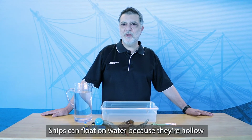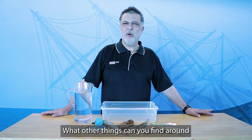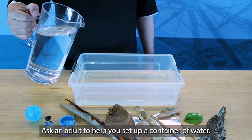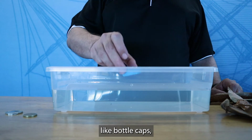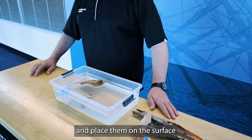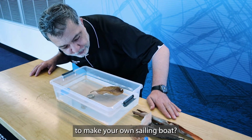Ships can float on water because they're hollow, and the air inside them is lighter than water. What other things can you find around the house that float on water? Ask an adult to help you set up a container of water. Find some small items like bottle caps, a small bowl, or a plastic container, and place them on the surface to see whether they float or sink. What could you use to make your own sailing boat?